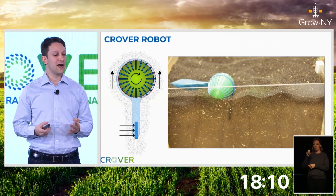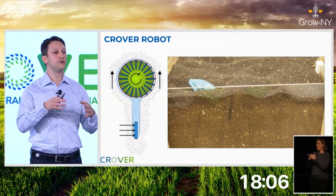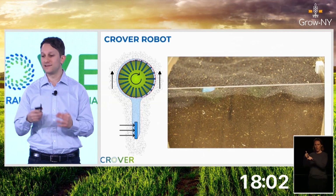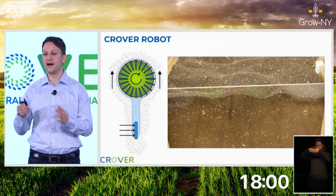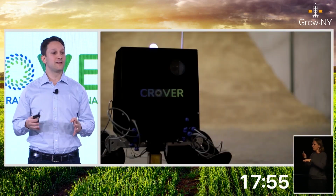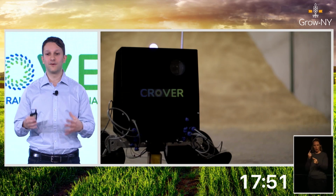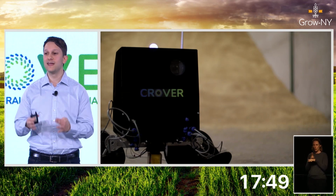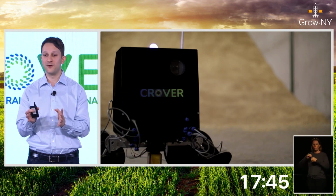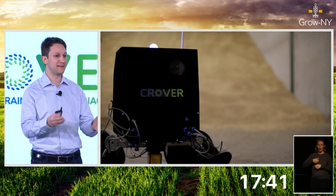Using that technology, our team was able to develop the first device in the world able to move itself in every direction in bulk solids and powders, or what we call a Crover robot. After testing various iterations of our system and piloting it successfully with grain storage operators in the UK and in Italy, we're now preparing to launch the first commercial version of our Crover grain storage management system.